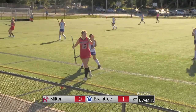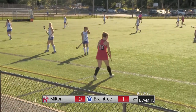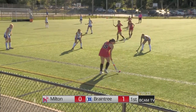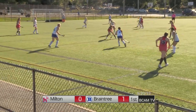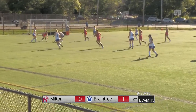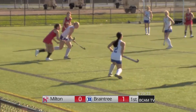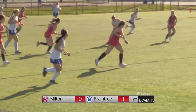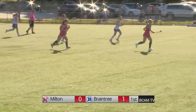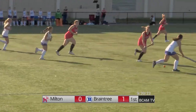Down the sideline, last touched by Braintree. So about 4 minutes to go here in the first quarter. Braintree trying to hold on to the 1-0 lead. Work to the middle. Burchill goes to the backhand. Trying to switch fields and finds the open player. Diouti up ahead. And now Braintree with a chance up the field.